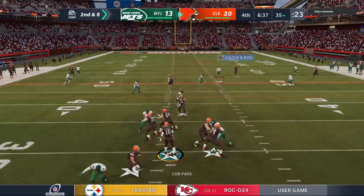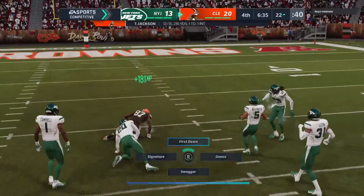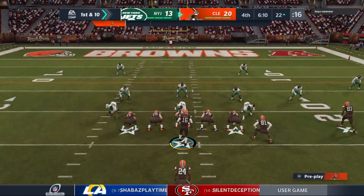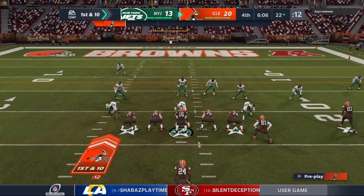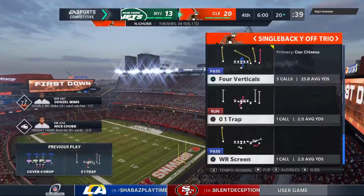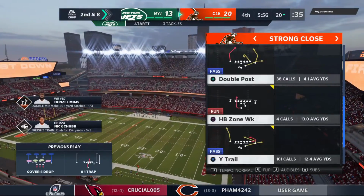From the 35 on 2nd down, Jackson. It's caught inside the 25. And all the way down to the 22-yard line. So the big play gets them all the way down to the outskirts of the red zone here for 1st and 10. They run. Chubb. And they'll get him down right about the 20. They had the huge play last time. Here it is a much smaller gain of 2.